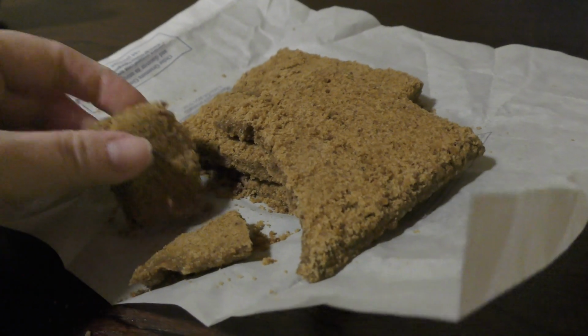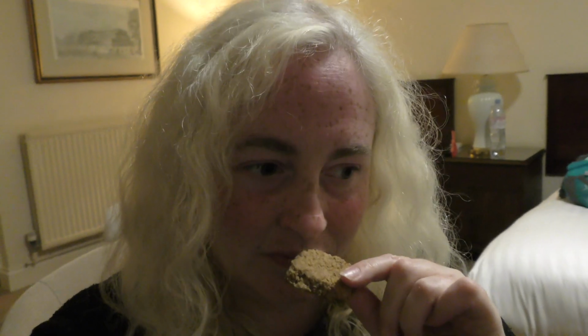Break a piece off. Right off the bat, the first whiff I got was almost like a digestive biscuit. I bring it closer and you get that classic smelling gingerbread that you would normally have with a biscuit. But it does smell more buttery than the gingerbread that I'm used to. So let's try it and see what it's like. Oh my god, it's rock hard.